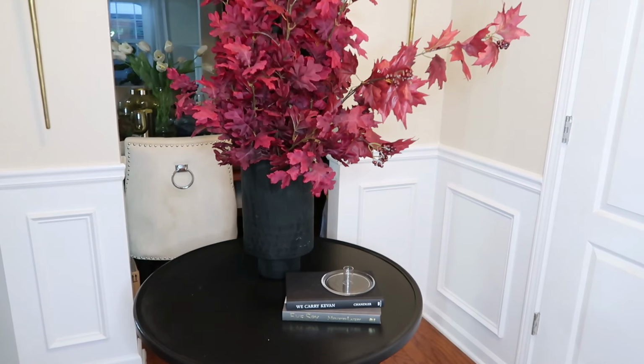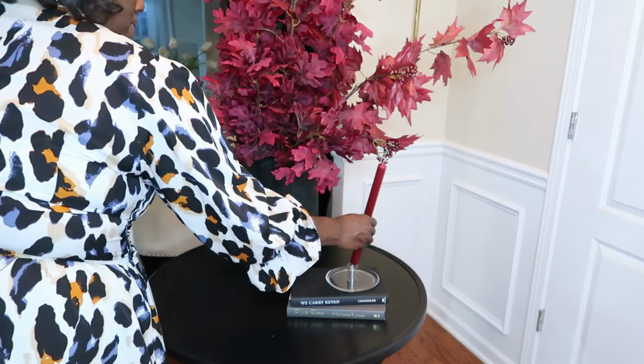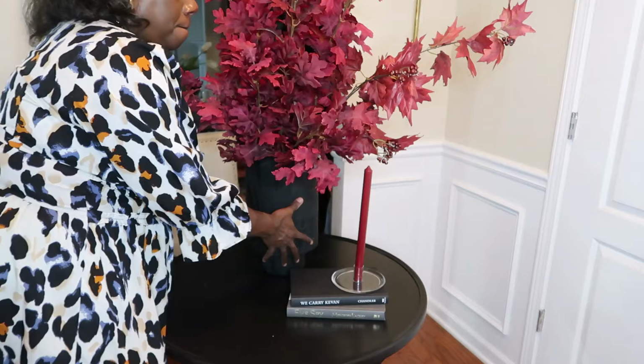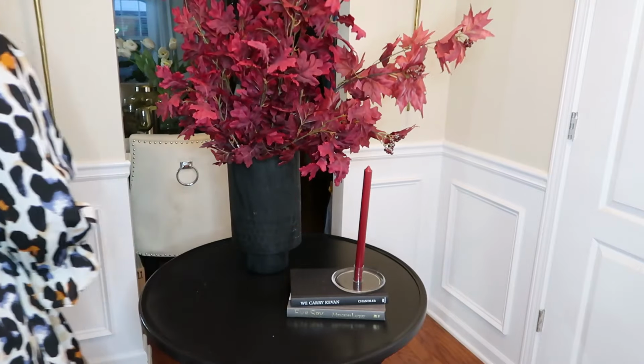So recently I took a trip into Target, and looking at the Studio McGee items, I fell in love with a hurricane candle holder. It was very modern, and y'all know that's my aesthetic, and I just had to get it, and it was only $20. Now, this candle holder was very popular, obviously, because they were all gone. When I decided that I wanted another one, I could not find them.